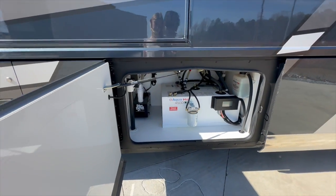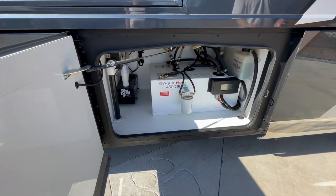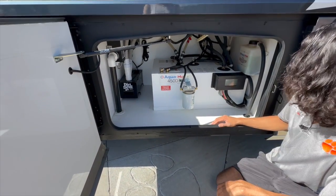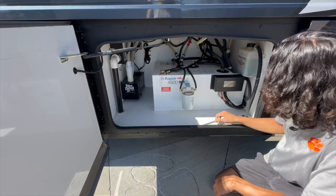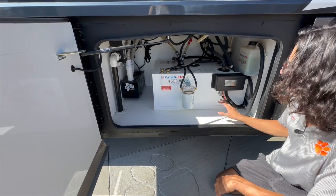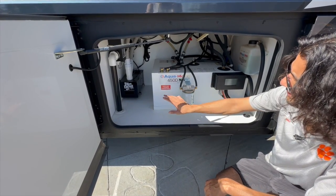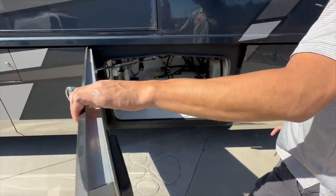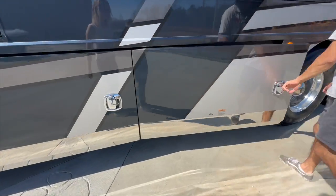Now this right here is our AquaHot 450D. Easy access to the fuel filter. We've got the coolant reservoir over here, digital display for the AquaHot, and then we also have a central vacuum cleaner right over there on the left. Now moving on to the next compartment here, we've got our plumbing bay.